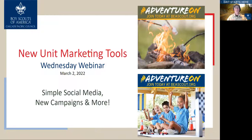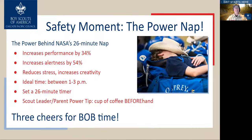But first of all, let's dive into today's safety moment, probably one of my favorite subjects, Bob time. Remember we have that at camp, nap time. Well, this is about the power nap. Today's safety moment is about NASA's brilliant 26-minute power nap.